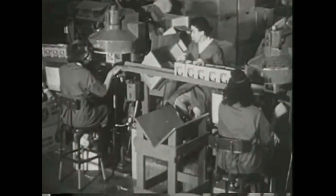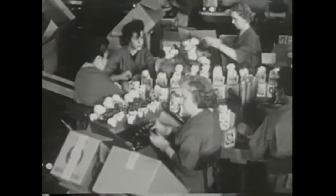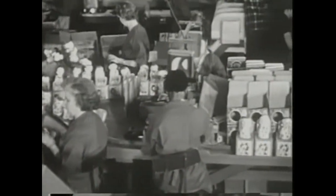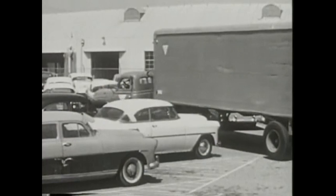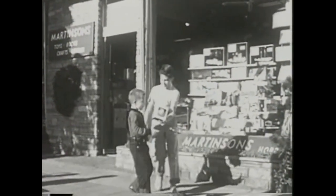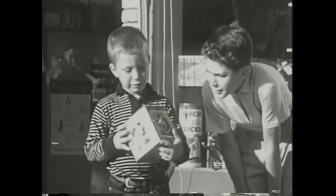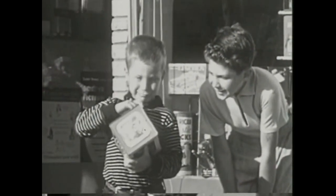Now the parts are made on the production line. Next, the parts move down an assembly line and are put together. Finally, the product is shipped to stores all over the country. From factories come a great many of the things that make life better, easier, and more fun for all of us.